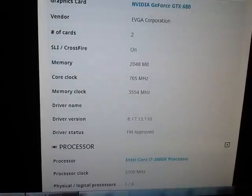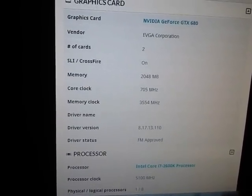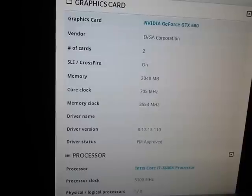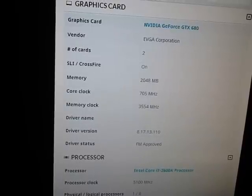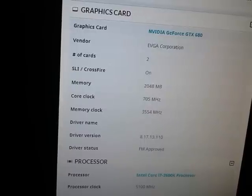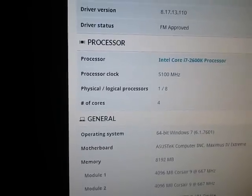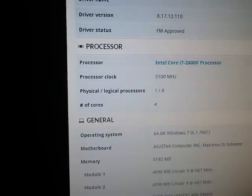And as some of you probably know already, the 680s don't report correctly in here as far as clock speeds go, but to hit this one, I was running a 150, I believe it was, offset on the clock, and then a 500 offset on the memory. But down here you can see that this is recorded doing 5.1 on the CPU. And we'll go back.